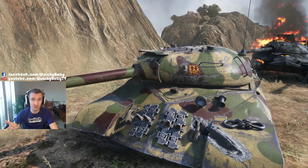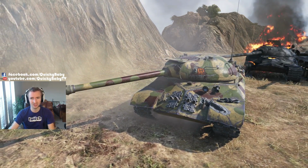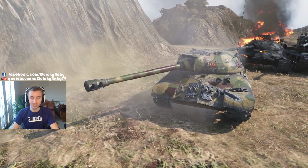The tier 8 Soviet premium medium tank, the T-54 first prototype as an example, I feel is a very competitive tank as well. And it will cost you about a third less, as are a lot of the other tier 8 premium medium tanks, which generally cost about £20 rather than the likely £30 or £35 that this tank is going to cost when it hits the European gift shop later this month.